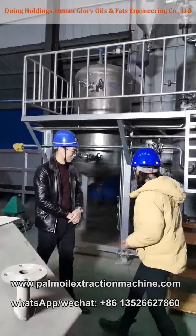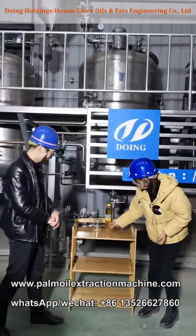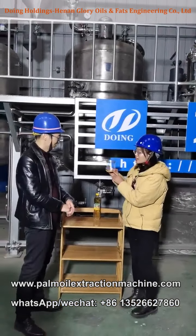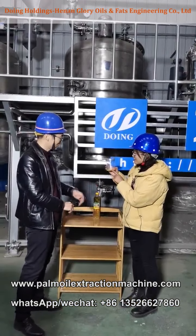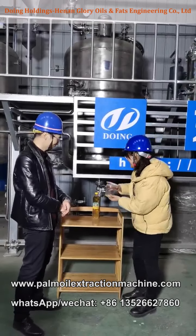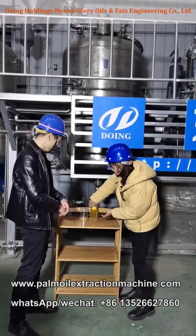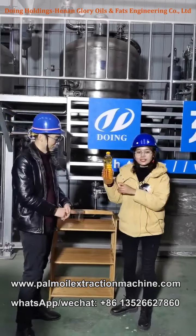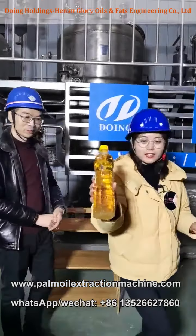Hey, Lucas, look at this. This is our crude palm oil. You can see it does not look right. It looks bad. This is our refinery palm oil.